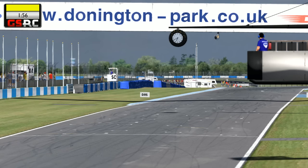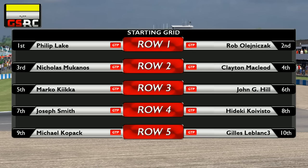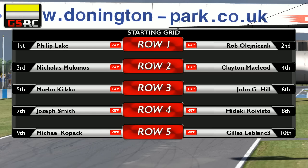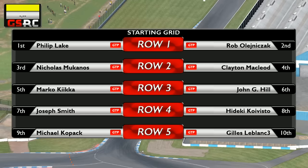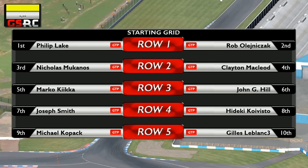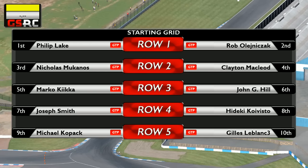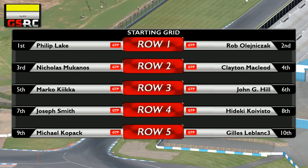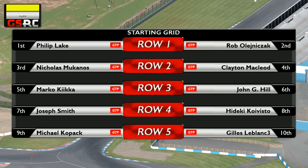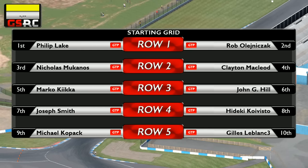And qualifying has completed, so let's go through your grid on the pole with the Nissans. It's going to be Philip Lake starting us off for the GTP class. Rob Olenek will be on the outside of row 1 with Nicholas Mukanos starting in 3rd. Clayton McLeod will be starting in the 4th position, followed by Marco Kika in 5th. John Hill, who seems to have gotten the eye of Adam, will be starting in 6th, followed by Joseph Smith in 7th. Hideki Koivisto will start the race in 8th, followed by Michael Kopak in 9th. And then rounding out the top 10 is going to be Gilles LeBlanc.